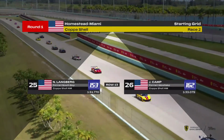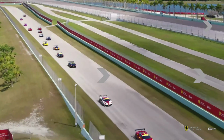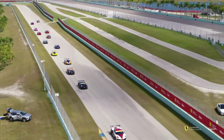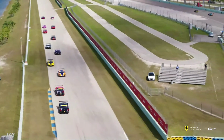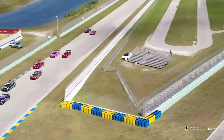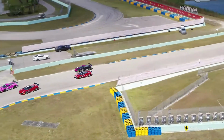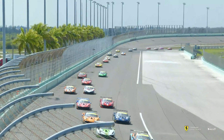Of course, that will be row 12 then. Langberg in a T car and Camp alongside. They go P25 and P26, completing the 13 rows of Ferrari 488 Challenge Evo cars then, about to set off on their second 30-minute race of the weekend. We are in Homestead-Miami. And the cars then making their way on their formation lap right now.